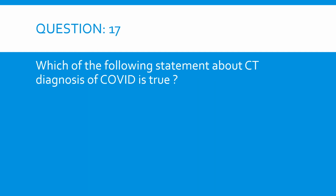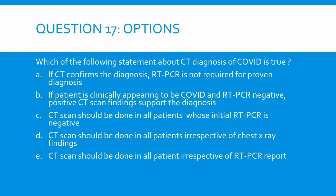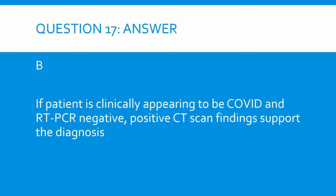Which of the following statement about CT diagnosis of COVID is true? Here are your options. And here is your answer.